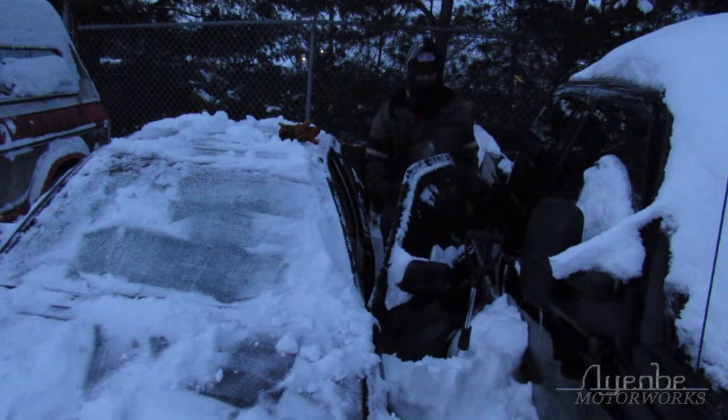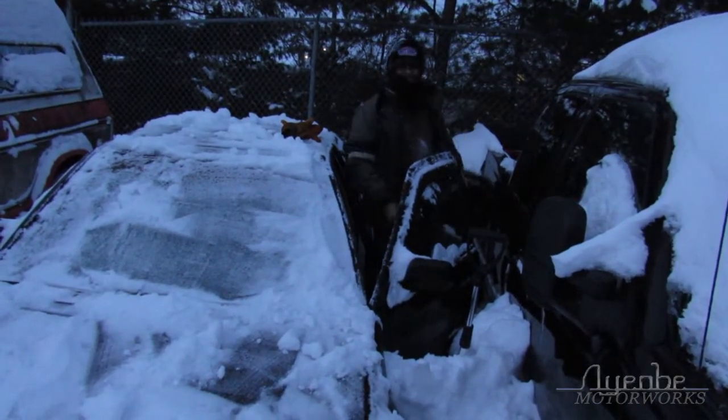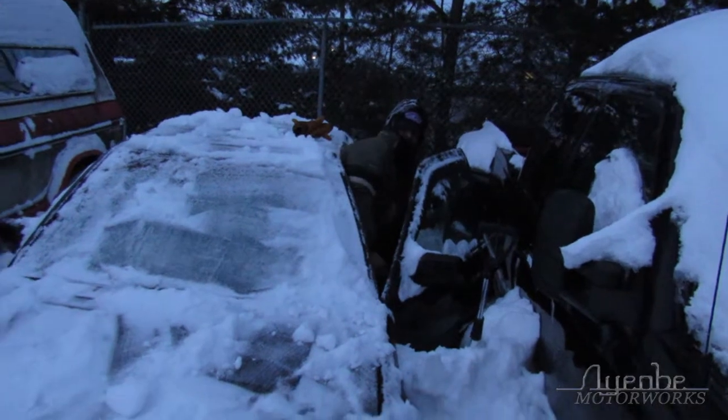Okay. We're gonna try to start it? No, we're not. Still no timing belt, that's not gonna work. Oh, how low is it?